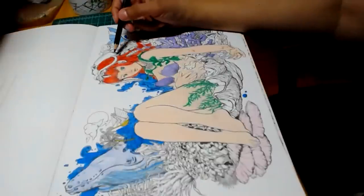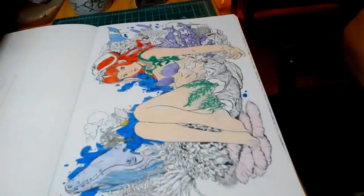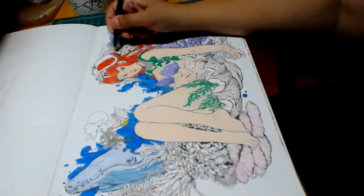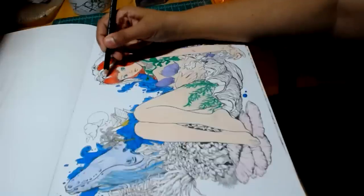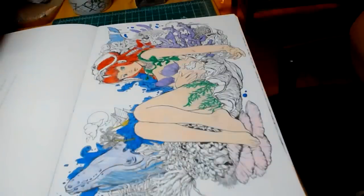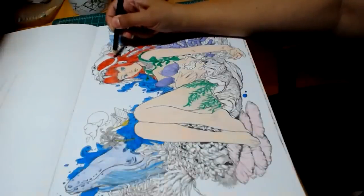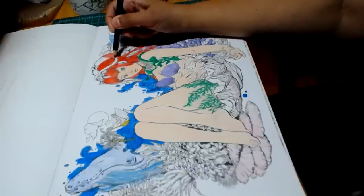Alizarin Crimson. Oh, I made that too red. I'm gonna have to line that up with the white. I made that too close to the hair. But you're not going to know how you're going to fare with this book until you actually color in this book.